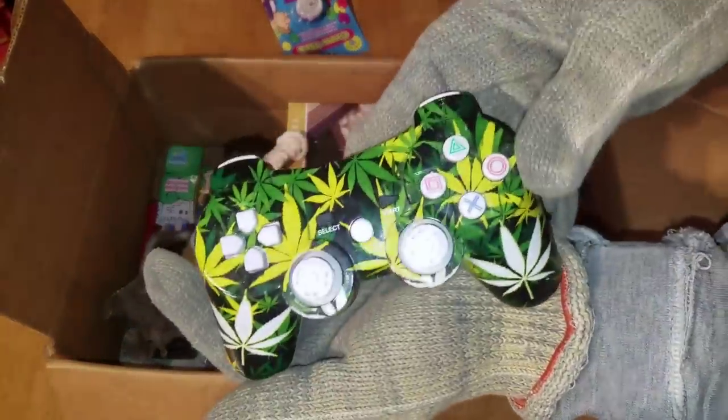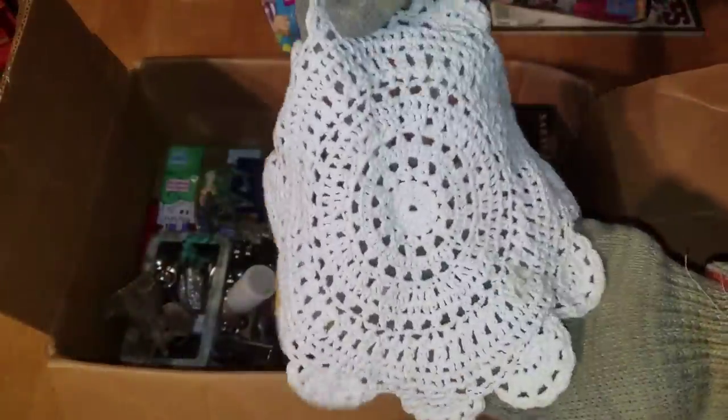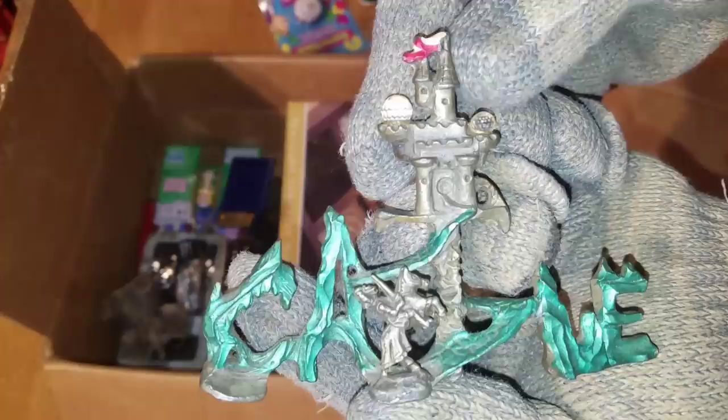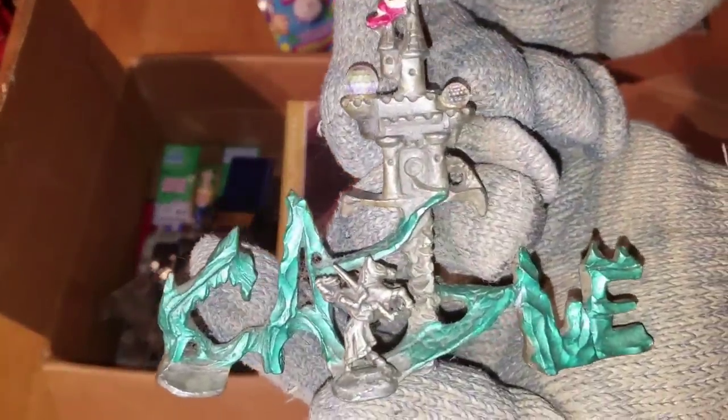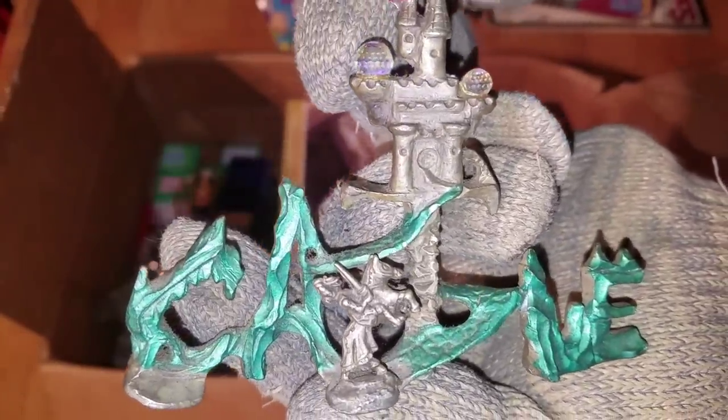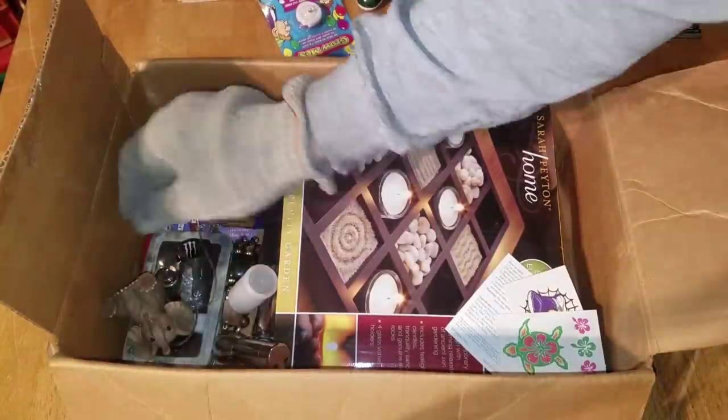Looks like we've got an Xbox controller. We've got another beautiful doily. Look at this. I wonder if this is pewter. We got a castle with the flag up top. We got the knight in shining armor. I think all we're missing is Rapunzel and the dragon. Let's see what we have on the bottom. We got some identification. Oh, there we go. F4067, if I flip that around for you guys. But we don't know who made it. Cool piece, though. So they obviously collected dragons as well.